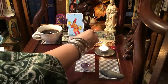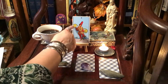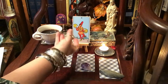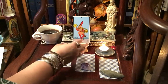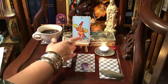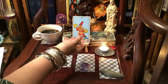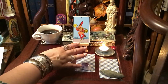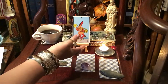The Two of Pentacles. See this infinity symbol right here? That always gets me. And the way that they are dancing. It looks like they're dancing and juggling. And it looks like the waves are dancing with them, because they're kind of going with the flow. Or they're using the play of the ocean as their backbeat, right? So when I saw this card today, it made me think of playing a cosmic game.